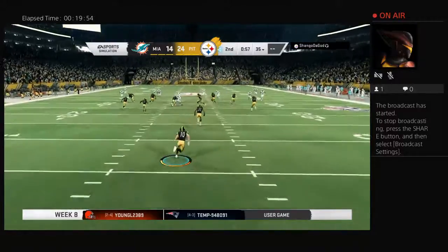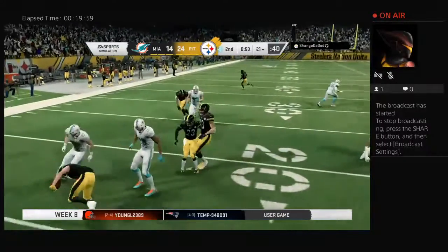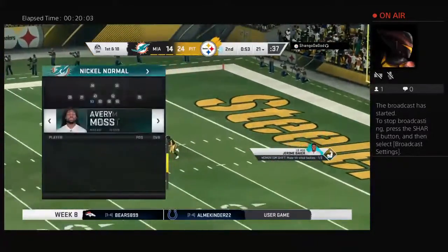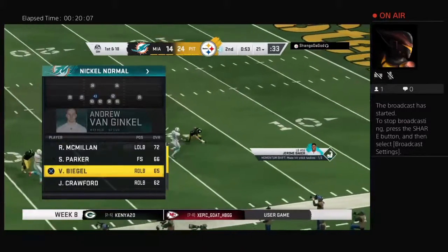This fielded at the 2, and he'll be taken down just past the 20 at about the 21-yard line. Steelers take over 1st and 10 at their own 21-yard line.